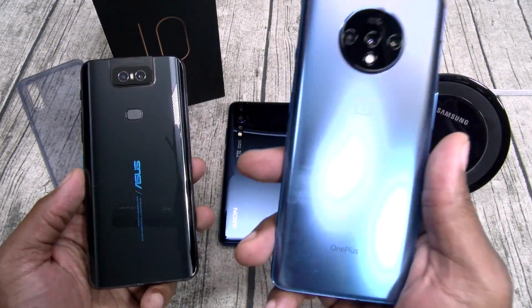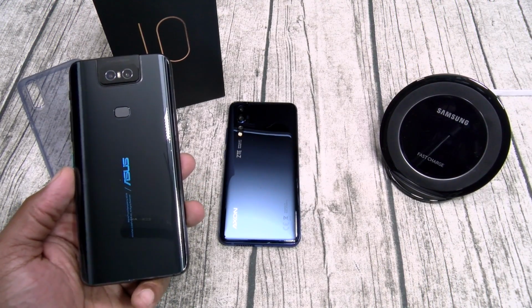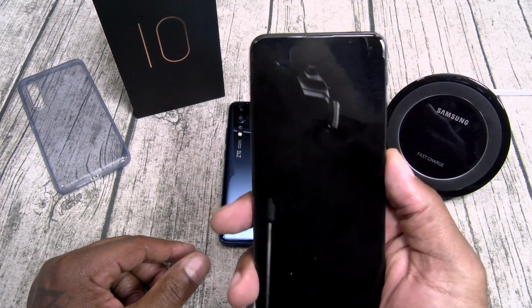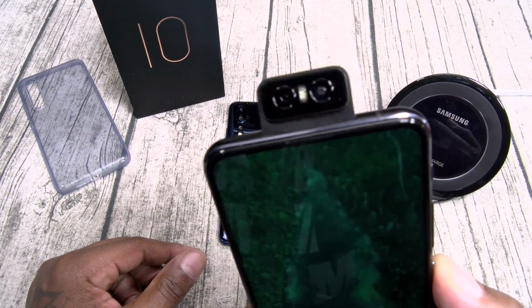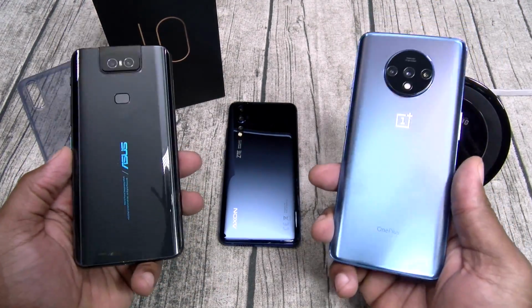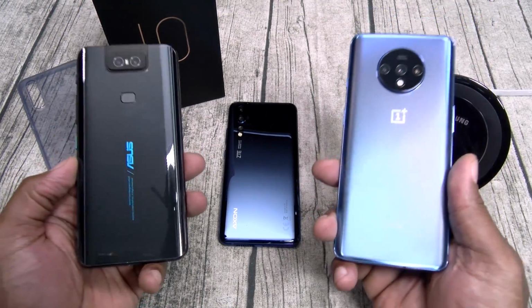The OnePlus, you got the 90 Hz refresh rate. Axon 10, wireless charging. And the Asus Zenfone 6, you got my favorite feature, the James Bond camera. I love this phone. Like I said, all 3 of these phones, half the price of your Galaxy Note 10 Plus with the flagship specs. But here's the downside.